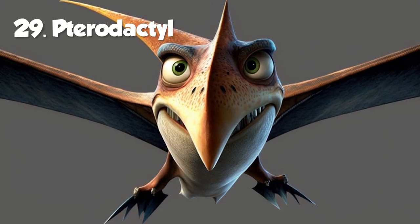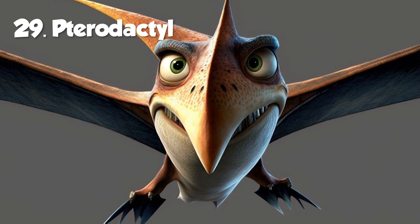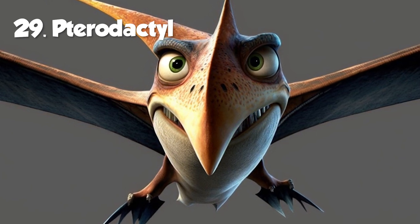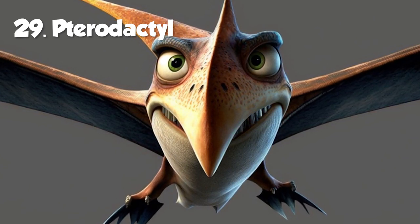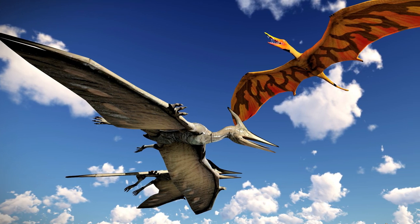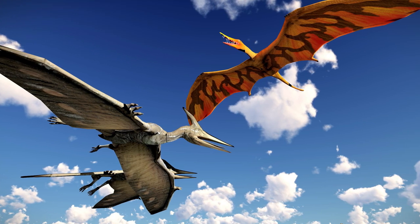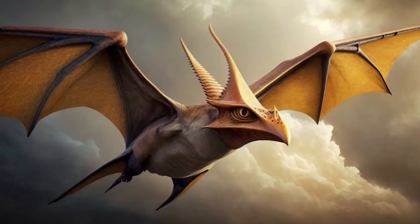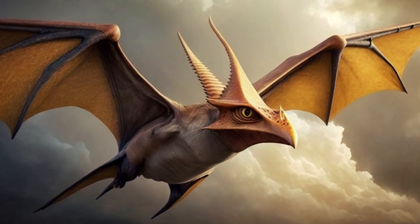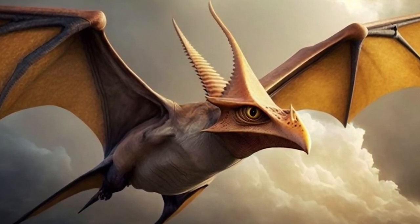Pterodactyl. Pterodactyls, or more accurately pterosaurs, were not dinosaurs, but rather a group of flying reptiles that lived alongside dinosaurs. It had a wingspan of up to 33 feet, making them some of the largest flying animals ever known. They were highly adapted for flight, with lightweight bodies, large wings, and air-filled bones that helped reduce their weight.